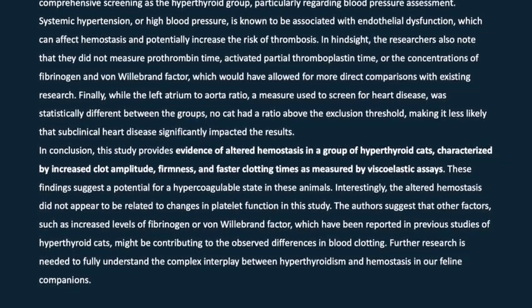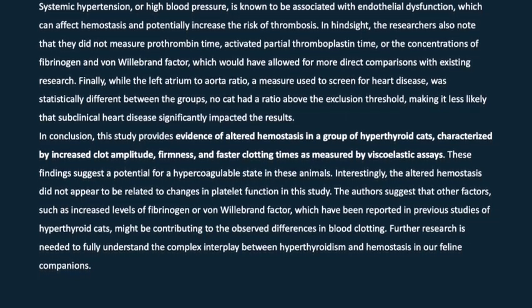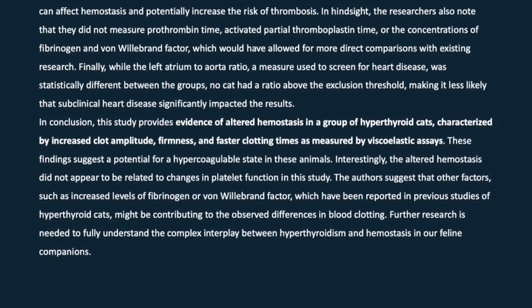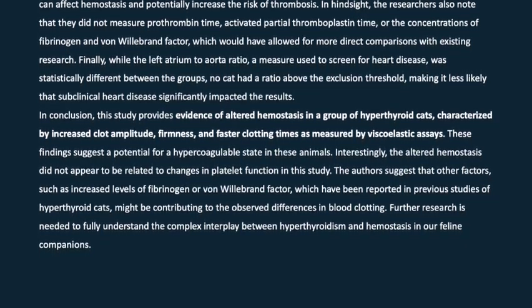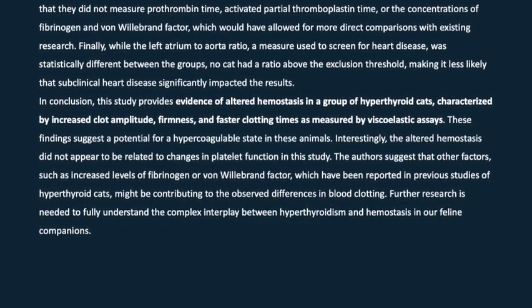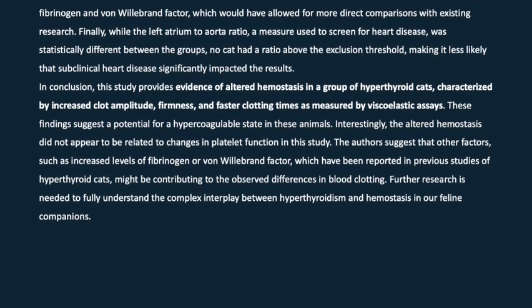The authors suggest that other factors, such as increased levels of fibrinogen or von Willebrand factor, which have been reported in previous studies of hyperthyroid cats, might be contributing to the observed differences in blood clotting. Further research is needed to fully understand the complex interplay between hyperthyroidism and hemostasis in our feline companions.